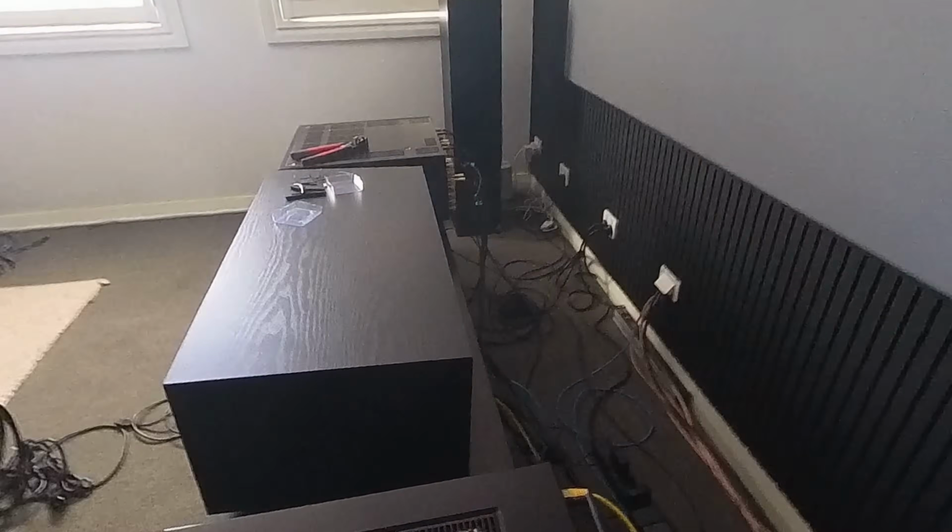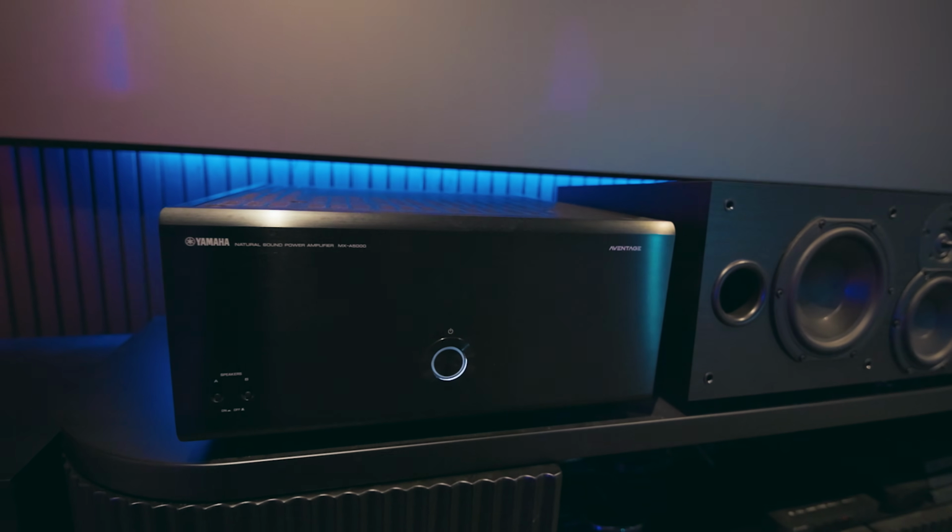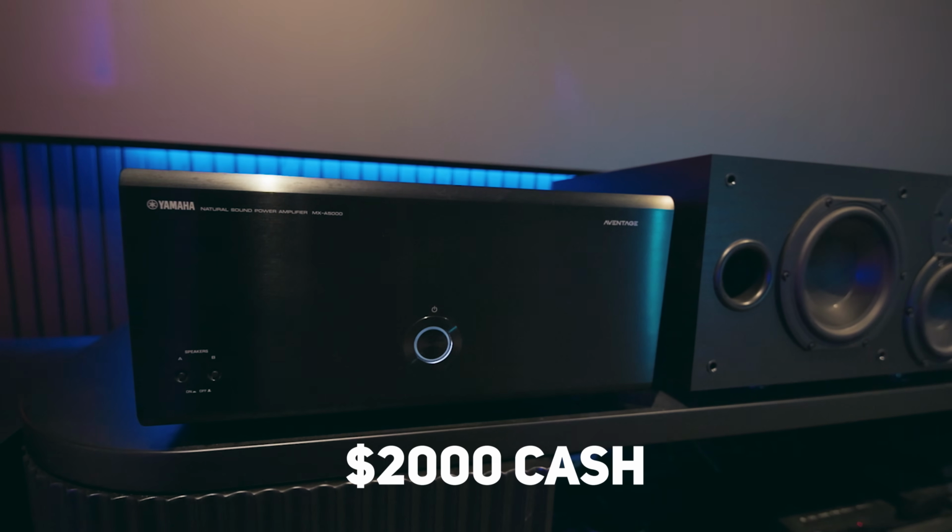As I mentioned earlier in the video, I was able to buy out my main speakers and my center channel speaker. To achieve this, I hunted down a Yamaha MX-A5000 11-channel amplifier from Marketplace for $2,000 cash.